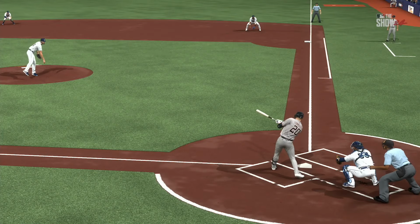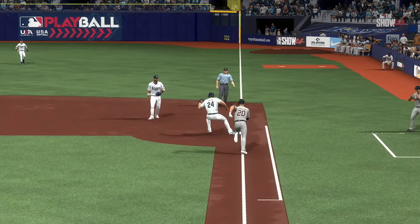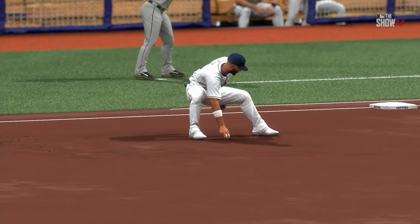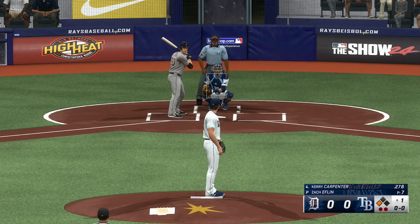This is what it's all about on that right side of the diamond when you've got the first baseman involved and the pitcher as well. First baseman does a great job, knocks the ball down, gets away from it a little bit, doesn't panic. The pitcher's exactly where he's supposed to be. Nice feed and a nice play for the out. And here is Kerry Carpenter.